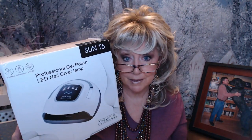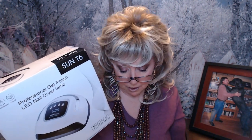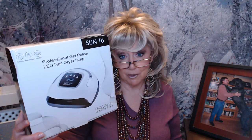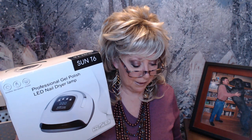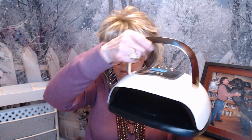So on Amazon, I did get this one, and it's a Sun T6. This was $18.99, and it did have a 10% coupon when you used it right away, and I had it within 2 days. I also got a set of nail polishes, which was 6 neutral shades in pink, just plain, no sparkle, no glitter, and that was $9.99.